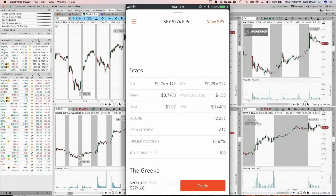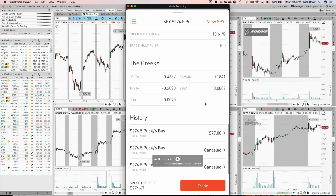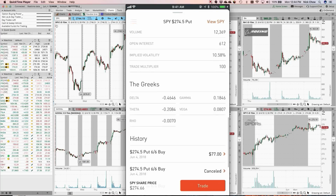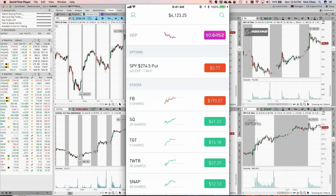You can go down here and view some more stats. You know what the volume for this contract is, and these are the same information that was on that graph chart that you had on there when we were looking to buy this position. While we're waiting to close this out, I'll show you how to close it out in a second, but we'll see if I can make a little bit more money here.